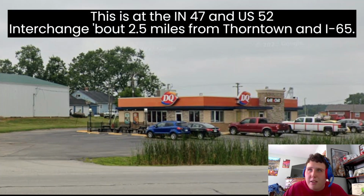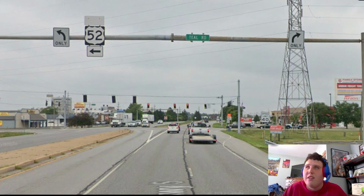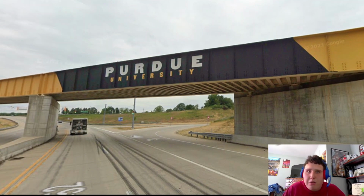Here we're meeting the most desolate Dairy Queen ever. And here we are just outside of Lafayette. We're going to be turning right at the stoplight. And now US 231 is joining the party, and US 231 and 52 are going to be concurrent going through West Lafayette. Well, here's the most obvious way to tell that you're at a university. Welcome to Purdue.